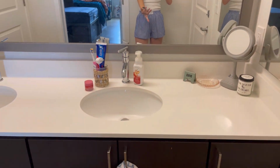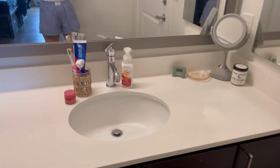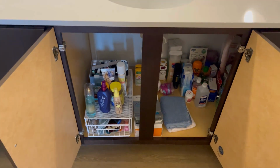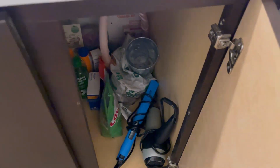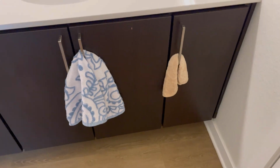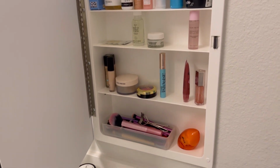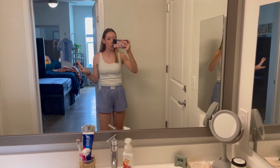When you walk in, we each have our own vanity as well as our own medicine cabinet. So you have 3 cabinets, so you actually have a ton of space under there, as you can see. You do not have any drawers, which is the bad thing, but you have a ton of cabinet space. It's basically just one big cabinet with 3 doors. I just have my hand towel and my little face cloth. You also have this medicine cabinet, which I just have my skincare and my makeup in. Plenty of space to keep everything that you need.